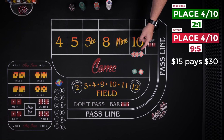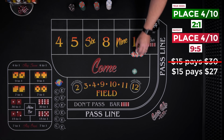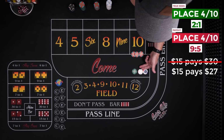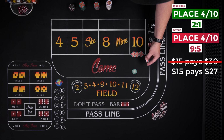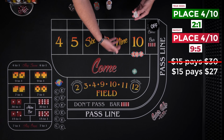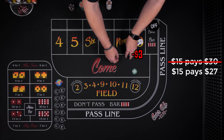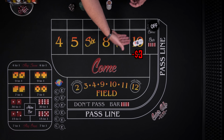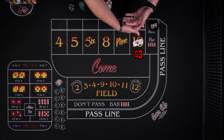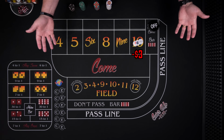On a place bet, they pay 9-5. So that means they would only pay you $27. You should get paid $30. They only pay you $27. So essentially, every time you lose, they take all of your money. And when you win, they hold back $3, or they short you $3, for the risk you've taken. So the casino is in a win-win situation. They take it all or they take $3 and shave off some of your winnings. So that's why I say in the end, the casino always wins.